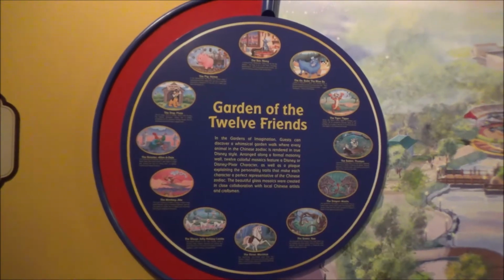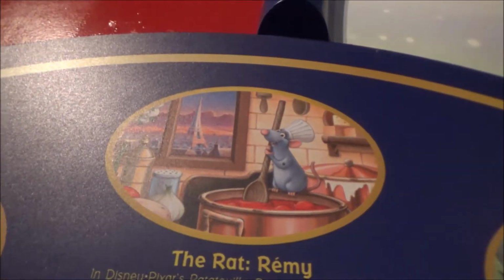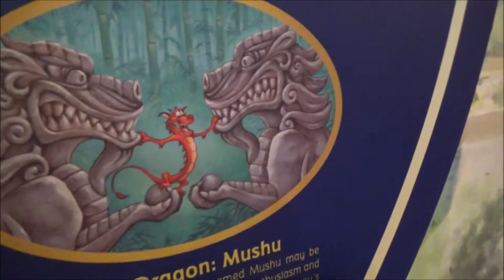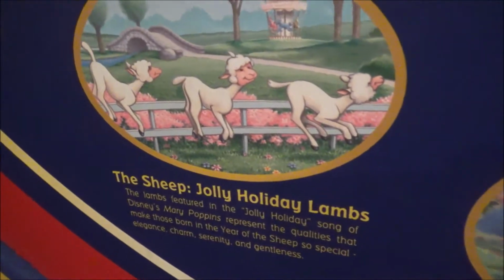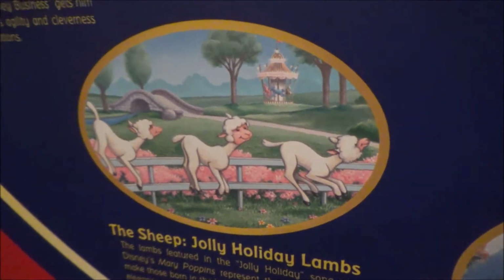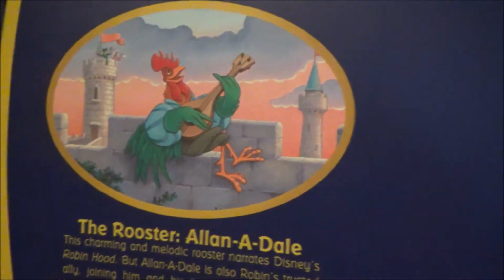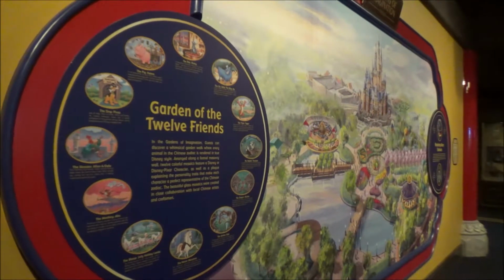I have a small version of the Garden of 12 Friends in here. Look at it. Each one is paired with Disney animals, like the rat is Remy, Babe the Blue Ox, Tigger, the rabbit is Thumper, Mushu, Kaa, Maximus. I'm gonna be honest, I'm blanking on this cartoon. I know it exists, but I'm blanking on it. Abu, the Year of the Monkey. Alan Dale, Pluto, Ham. Very cool.